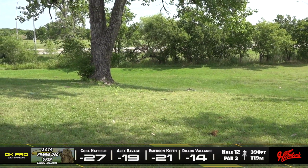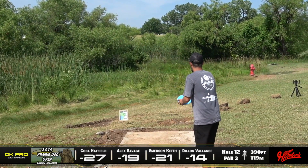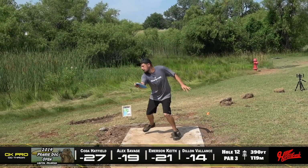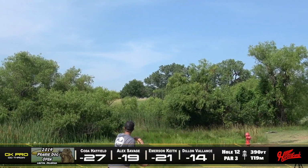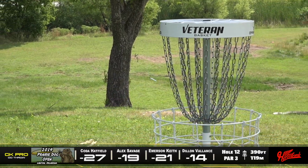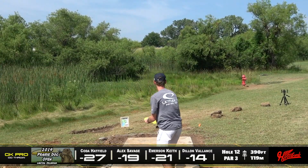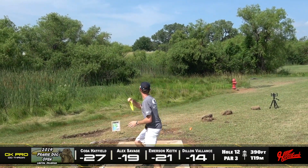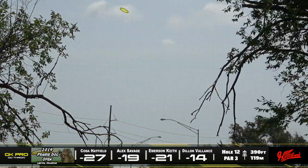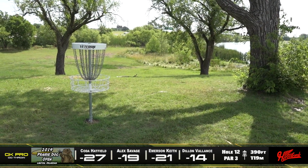And Emerson is going to be right there at probably 45 feet, a little bit outside the circle. And Coda, as long as this keeps turning. Oh, yeah, that's coming back nicely. And he's going to be right there halfway up the hill, probably. He'll be left with about 35 feet from there. Dillon throwing that Ballista Pro again. That one didn't quite flex over. I think it might have had a little bit too much nose up there.